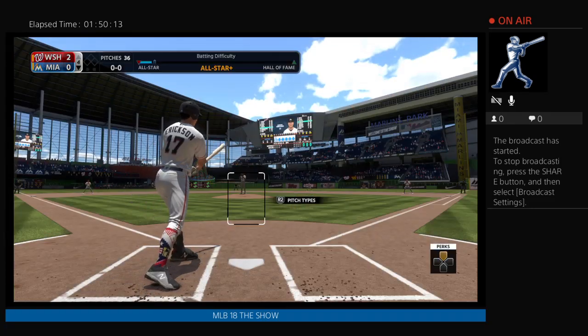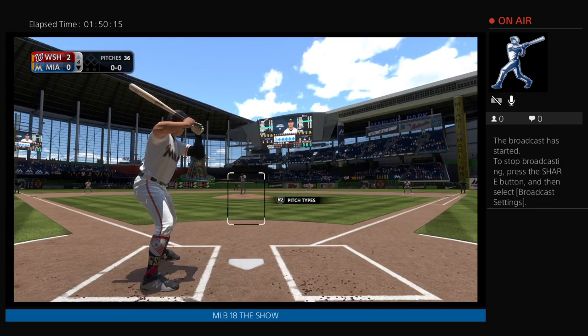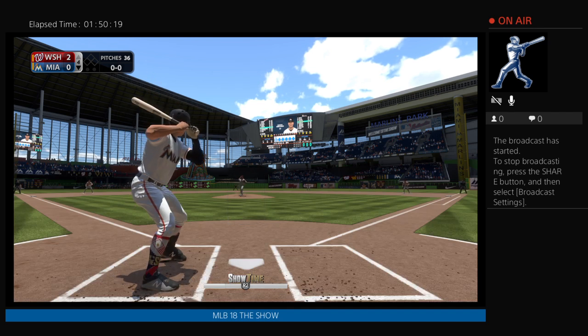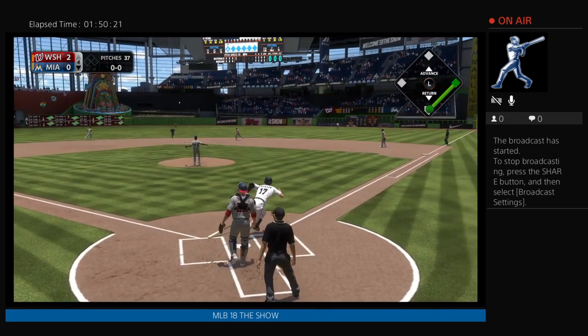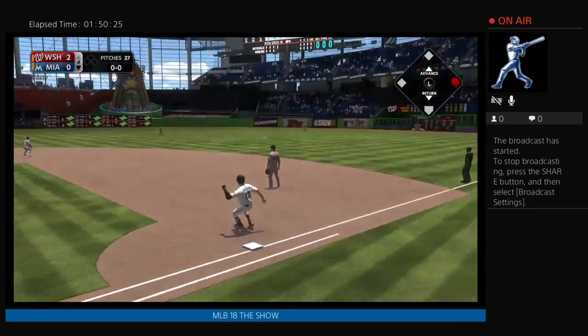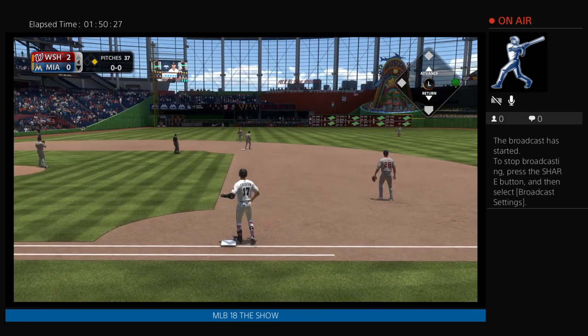Next will be the cleanup hitter, Duncan Erickson. He'll look to bounce back after striking out his last time up. Hey, we're still in the early stages in this one. They're only down by a couple of runs, but it's really key for this leadoff guy to try to get on and get a big inning started.